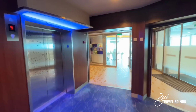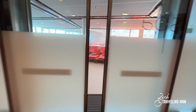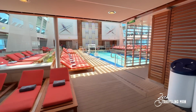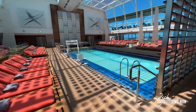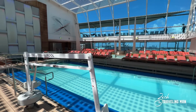All right, so came from deck 9 up to deck 12, and I believe this is the spa area forward here, but we're gonna go this way into the solarium. Look how nice this is. Wow. Getting very open. It also feels very modern. It does remind me a lot of the solarium on the E-class ships. This is beautiful.